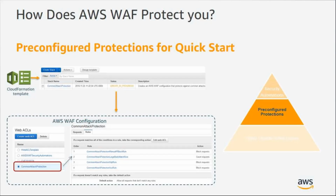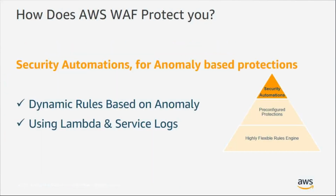Moving up, we even have pre-configured protections that help you get started in a really simple way. So we've made some CloudFormation templates to help you launch things like a threat protection against the OWASP Top 10, which is an industry list of top 10 most critical application security risks. Then we have security automations for anomaly-based protections. So you can use some of our machine learning services to parse through a complete set of WAF logs to detect anomalies and automatically update the web access control lists, or web ACLs, with a service like AWS Lambda.